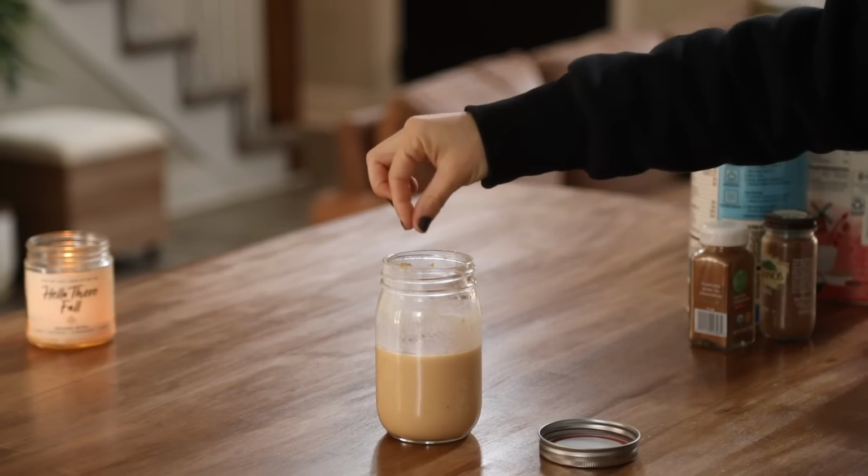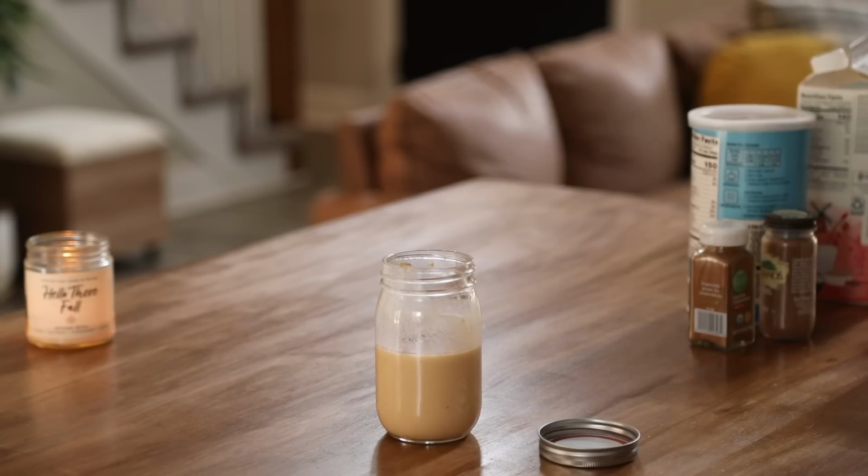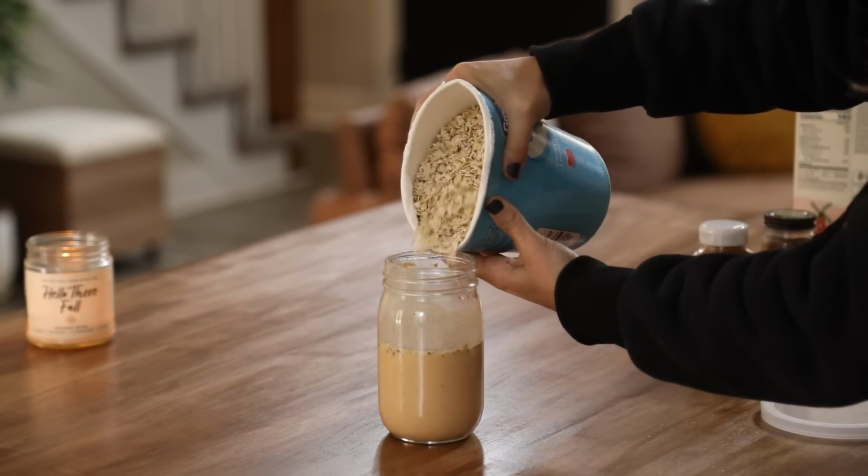But basically it's oat milk, it's canned pumpkin. I'm using about a spoonful of canned pumpkin, some pumpkin pie spice, cinnamon, a little bit of nutmeg, just sort of mixing that all together. And then I'm adding rolled oats.